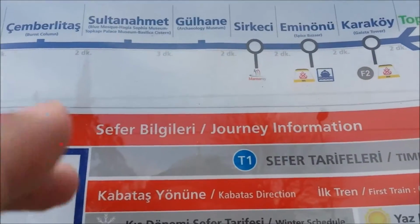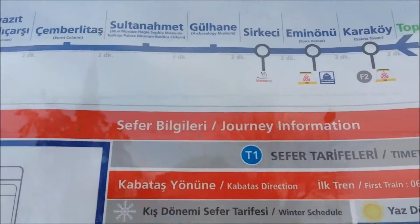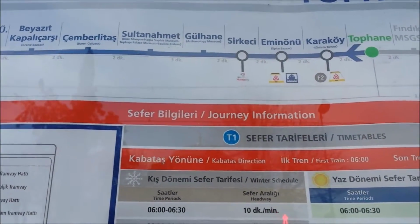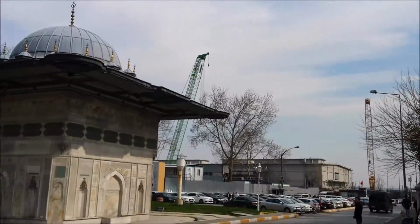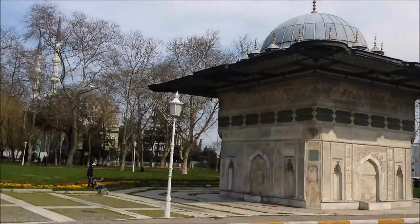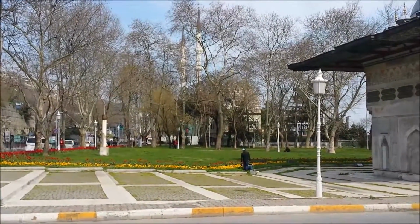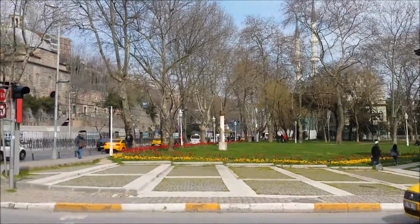Almost all of the main tourist attractions are here. The Blue Mosque, Hagia Sophia, and the Topkapi Palace. So 1, 2, 3, 4, 5 stops. So that's the thing, the mosque I think that we saw earlier up there, up the hill.